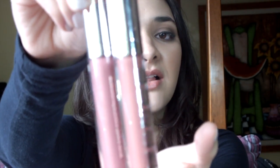Keeping on with Buxom, because I am a lip junkie and I buy tons of lipsticks, and I'm sorry it's going to shine a lot, but who told these companies to make everything silver or gold? Full on lip polishes, yay! I bought two, they're pretty similar shades. One is a little more pink, one is a little more mauve and has glitter on it. This is Peyton, and this is Grace. Nice to meet you.